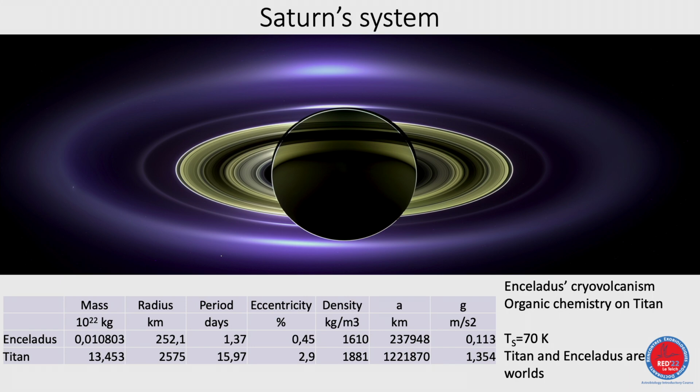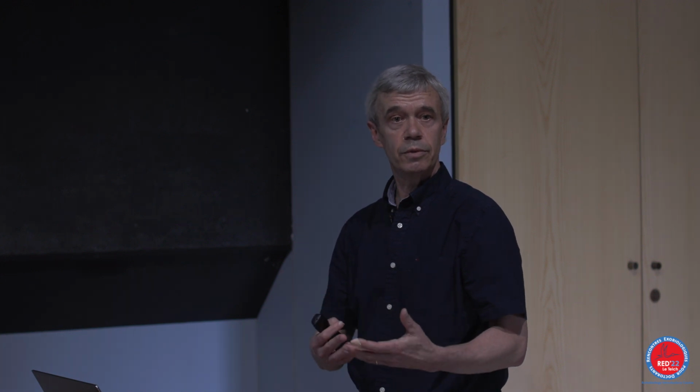What it tells us is that if there is a lot of tidal dissipation in Titan, then the eccentricity should go down and the orbit should be circular. So it means that there is not much tidal dissipation in Titan.